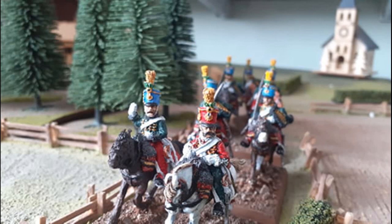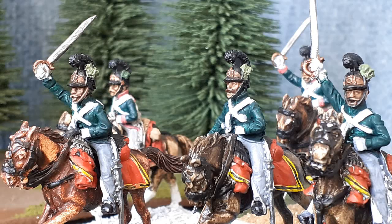Despite not having the dash or the elan of the Hussars, the Uhlans were an effective unit on the battlefield. Their most impactful clash came at Wagram in 1809. Our old friend Chalapowski was there, and he said, quote, "The French division of heavy cavalry arrived, with a brigade of carabineers at its head.